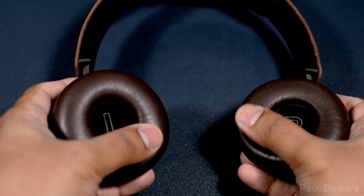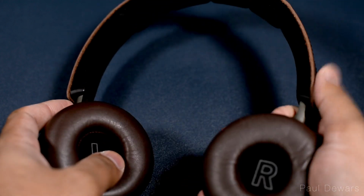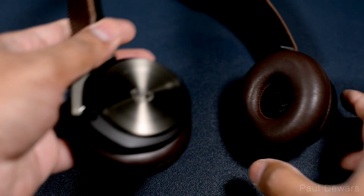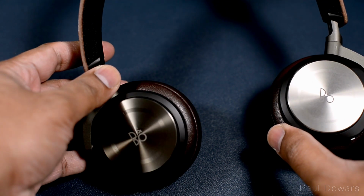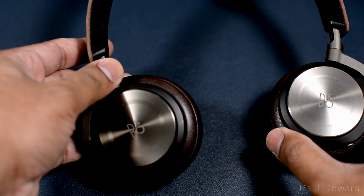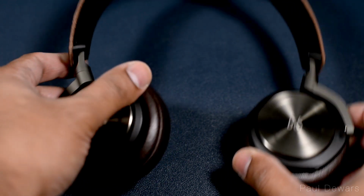Buying into this Scandinavian company only means that you're bound to get some of the top of the line finish and materials. This set is made with lambskin leather ear pads, a leather headband, and the stems and the yokes on these are made out of anodized aluminium. It does have a few plastic bits, but it's all high quality materials. This does have a few small scratches and scuffs over all these years, but if you give it a bit of a cleanup, it looks great.